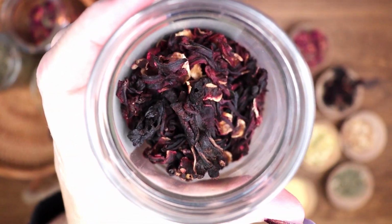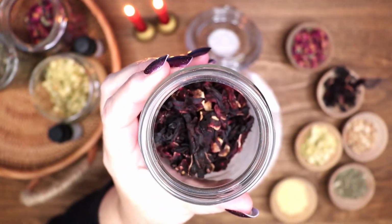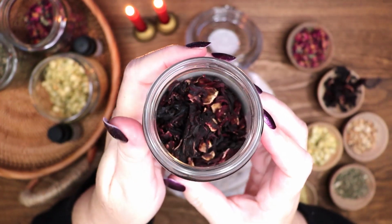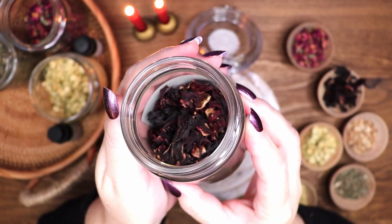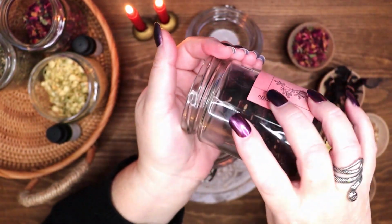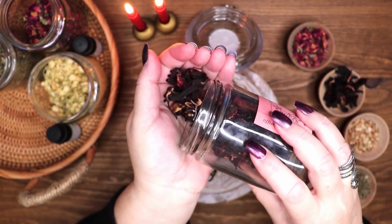The third ingredient is hibiscus flower petals. Hibiscus is considered an aphrodisiac throughout the world, and hibiscus flowers are often used in love spells to attract a romantic partner or to make a current relationship stronger.